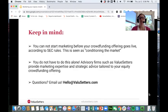But there are a couple of things you need to keep in mind. First, you can't start marketing your offering before it goes live. That's called conditioning the market, and the SEC does not allow that, so you don't want to do that. Also, you don't want to have links to a parallel offering page. You're only allowed to have one offering page.